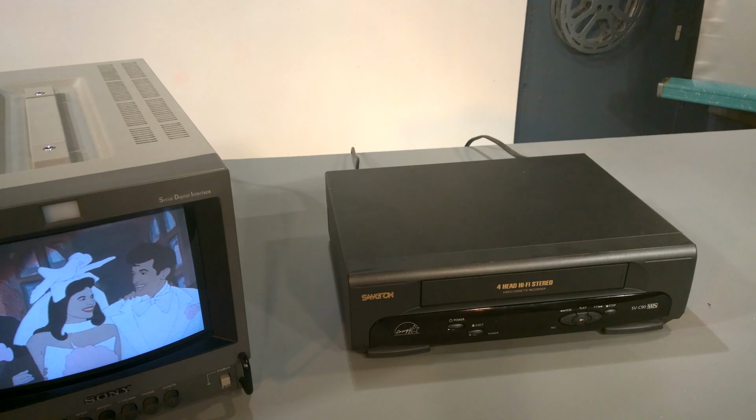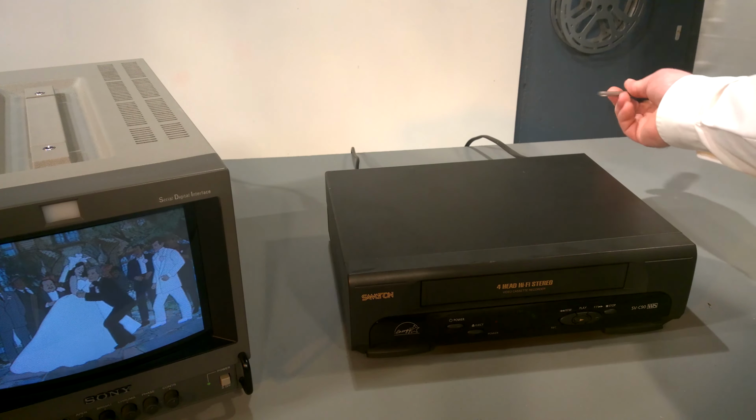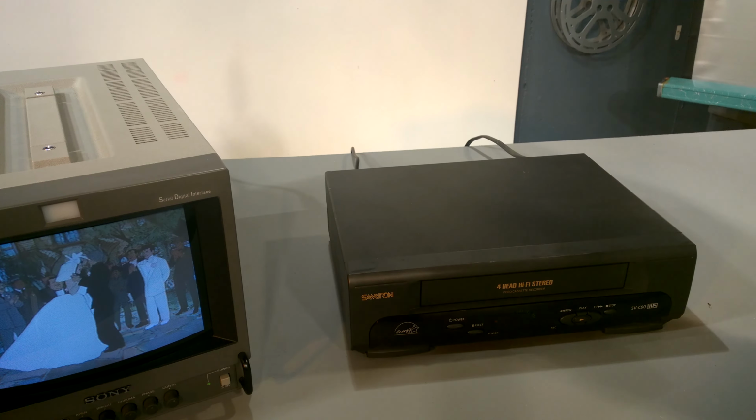So I got this VCR here. This is a Samtron. It was pretty much one of the last standalone VCRs that Walmart sold, so as far as VCRs, it is fairly modern. So let's go ahead and open this thing up and see how it works. It should open up pretty easily. There's just two screws on the back. Let me get this open and we'll be right back.